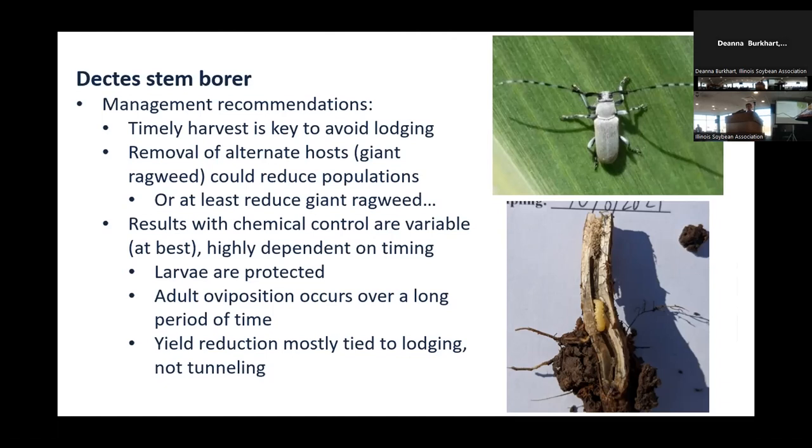But in general, what we're looking at in terms of management is managing lodging, trying to avoid that lodging, trying to get out of the field as soon as we can. And again, obviously want to harvest the field on time, prioritizing those fields that have high levels of infestation with this insect for an early harvest.